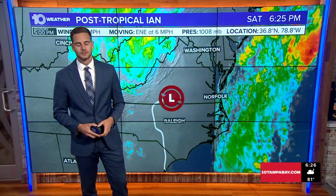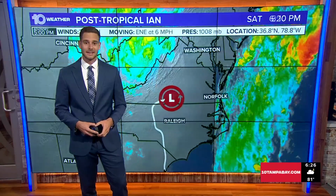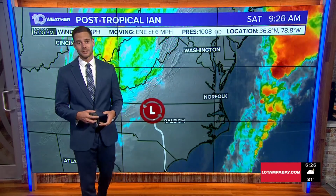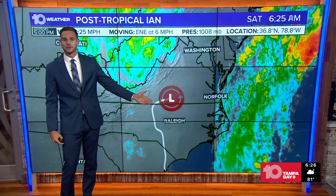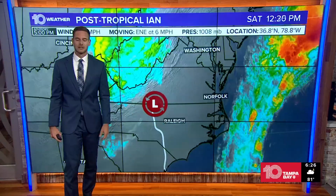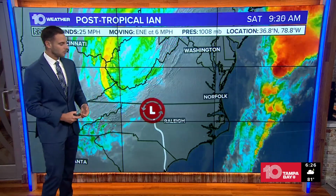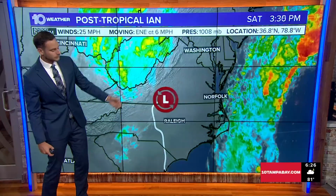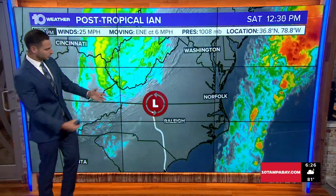But Tyler, we've been watching Ian. Where is what's left of Ian at this point? Yeah, Ian is now centered over parts of southern Virginia. You can see it right here. We call it a post-tropical cyclone now. You can just think of the remnants or the leftovers as it continues to weaken, having moved back onshore towards the Carolinas, drifted through parts of North Carolina today, and now heading towards parts of the mid-Atlantic. But there's really not much to it.